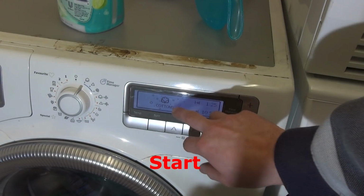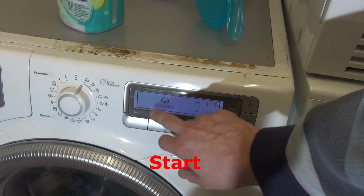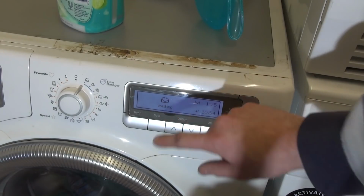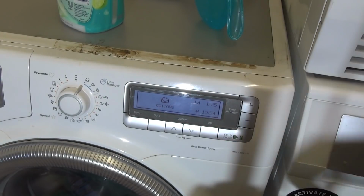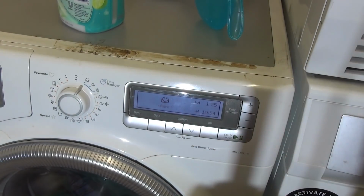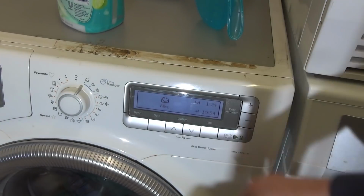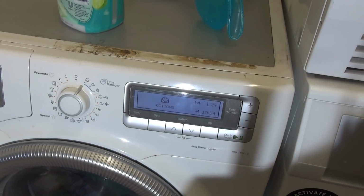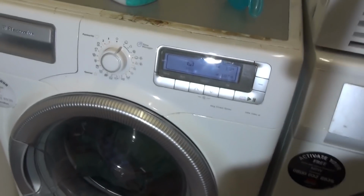So once you press start, you'll notice that all these bubbles are coming up around here. You'll see washing at start for the first several minutes, and then into heating with the bubbles still. And then when it goes on to the rinse stage, it will say rinsing, and then finally spinning with a little icon like that. I'll show you later on when we're at these different stages.